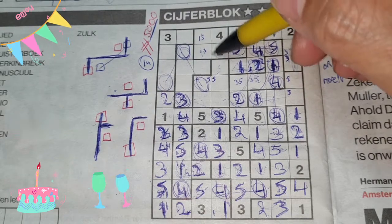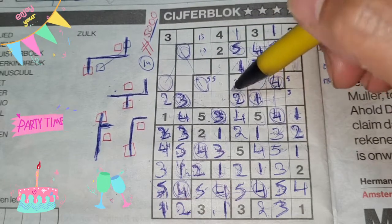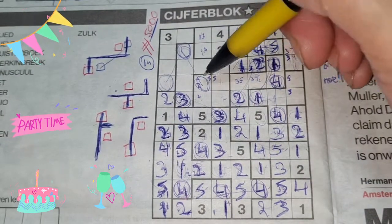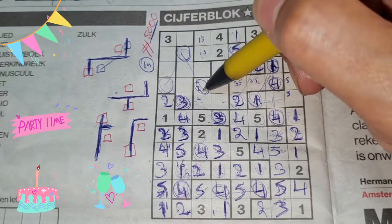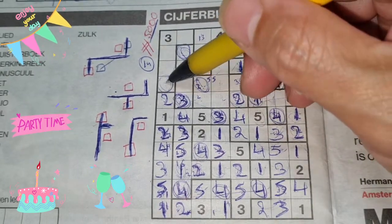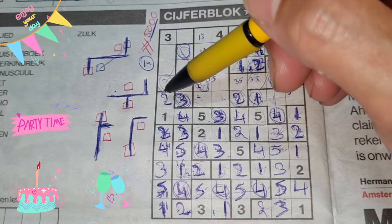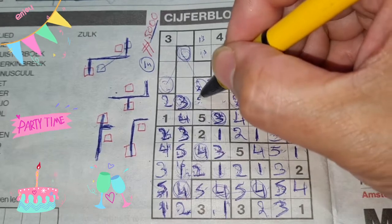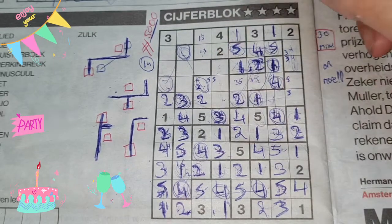this box can be a 2, those 2 boxes can be a 2, so the 2 could be here or there. Well, I cannot place the 2 here, because this box is connected with that box, which should also be a 2, and it's also connected with that box, which should also be a 2, but we already have a 2 there, so the 2 is supposed to be here.